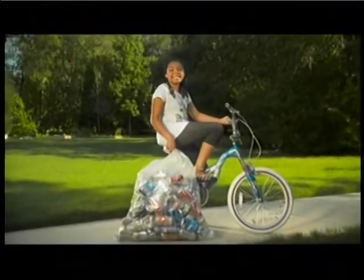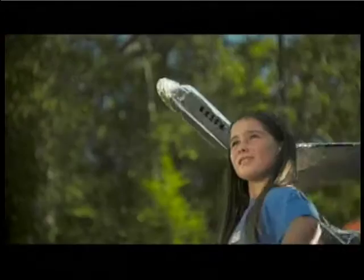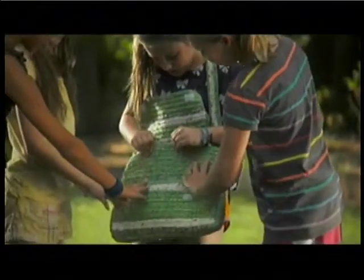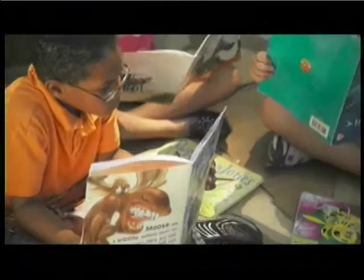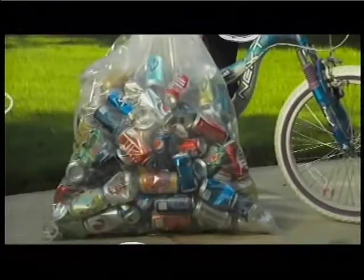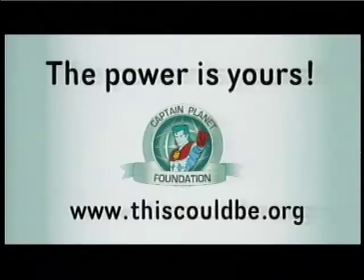This could be a bicycle. Or a bat. This could be a robot. Or an airplane. This could be a playground. This could be a book bag. Or a soccer ball. This could be a book. This could be beautiful. This cannot be trash. This can all be recycled. Learn more at thiscouldbe.org.